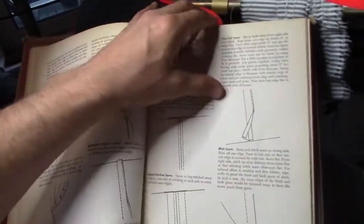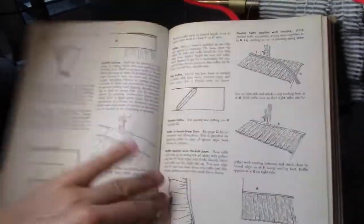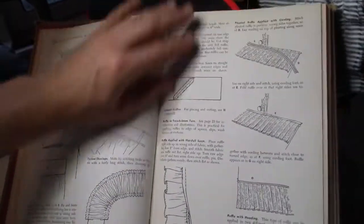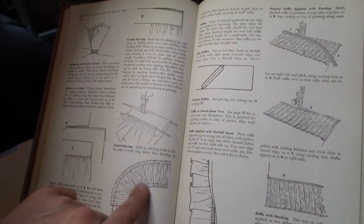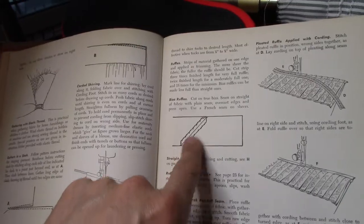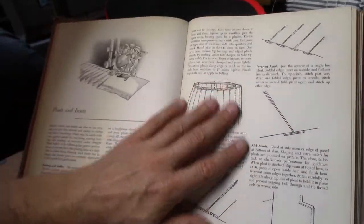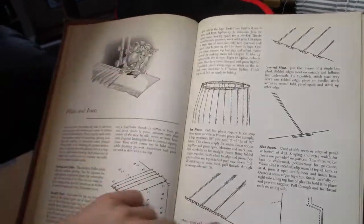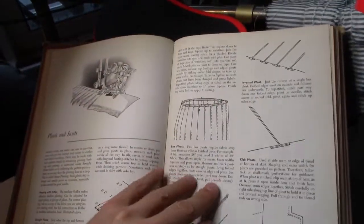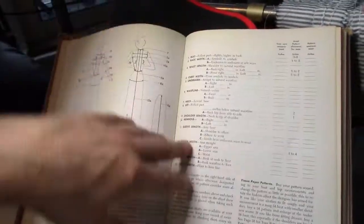All of this is covered everywhere else under the sun, but there are particular things which I found interesting. And I'm going to move on here. It talks about how to do tuck shearings, how to do your bias tape correctly, how to do different types of pleats, how to secure your pleats, lots of different techniques.